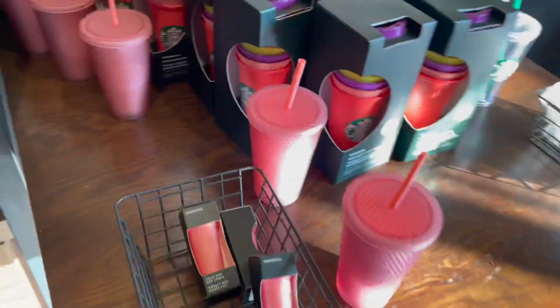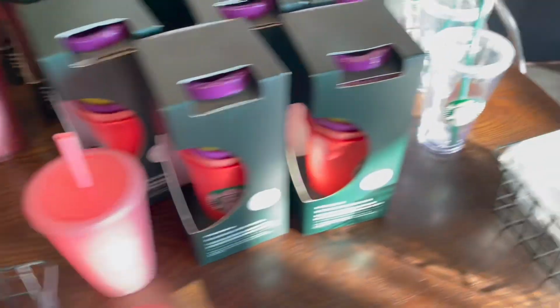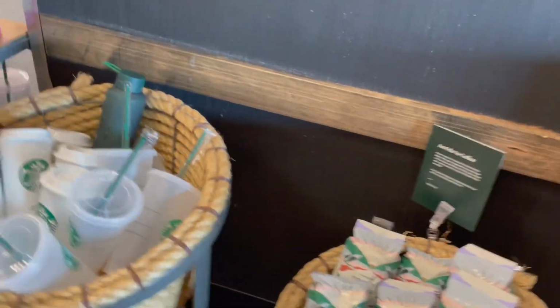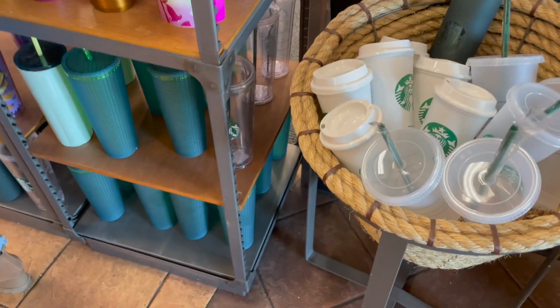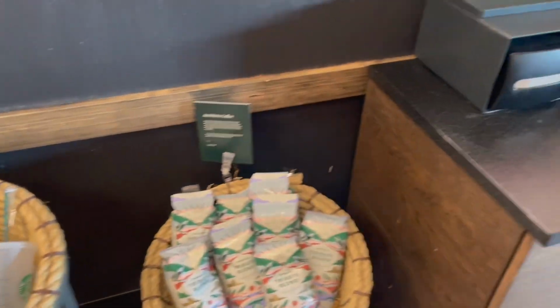Oh my gosh, look at this. Cold cup keychain. How cute is that? What are these? Hello, stranger. And they have a bunch of them over here. How are you doing? All right, get some and then I will be out to my car.